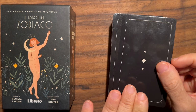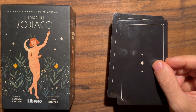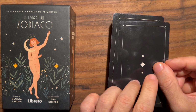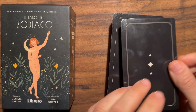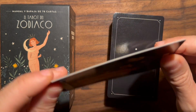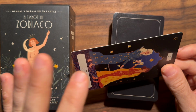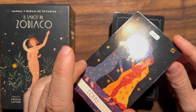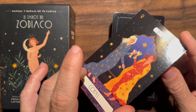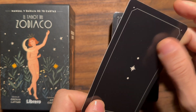One of the downsides about this deck is that if you are very picky, like I can be, you will see that your fingerprints stay on the back of the card because it is totally black and it is shiny. But this is what some of the cards look like. Now, paper quality on this deck is good. It's a good paper card stock. I don't mind working with it. I don't really like the fact that it's so shiny, and that's one of the reasons why it made it to number 8. But nevertheless, I really do enjoy it.